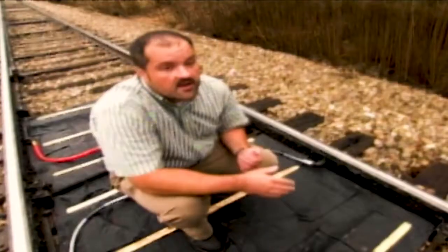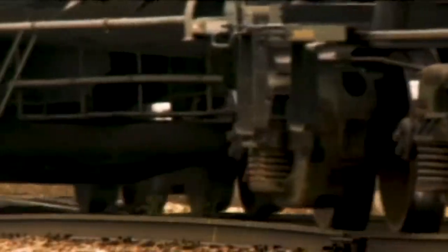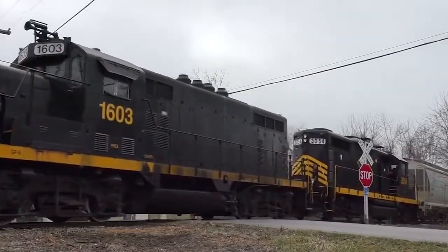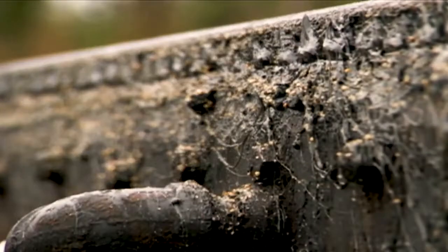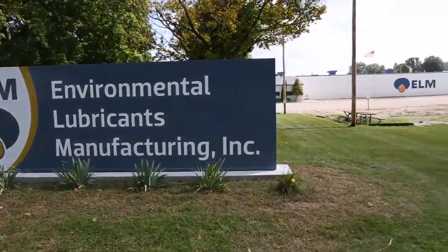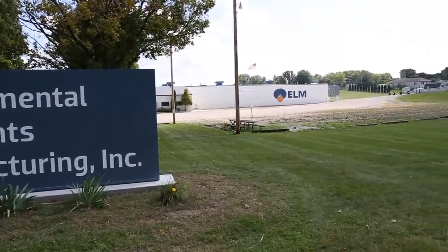This soy-based grease biodegrades. In 28 days, 60% of this grease will be already biodegraded. So it's better for the railroad tracks and it's better for the environment. This bio-based rail grease is the most popular product of environmental lubricants manufacturing in nearby Grundy Center, Iowa.